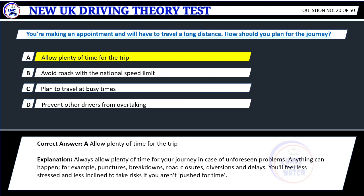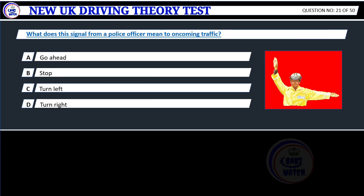Correct answer, A. Allow plenty of time for the trip. Explanation. Always allow plenty of time for your journey in case of unforeseen problems. Anything can happen, for example, punctures, breakdowns, road closures, diversions and delays. You'll feel less stressed and less inclined to take risks if you aren't pushed for time.